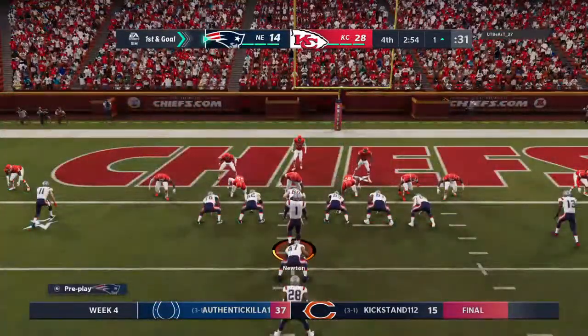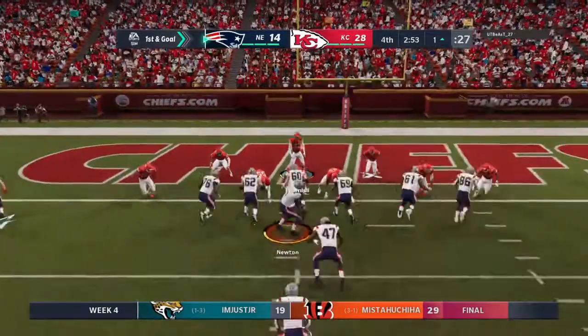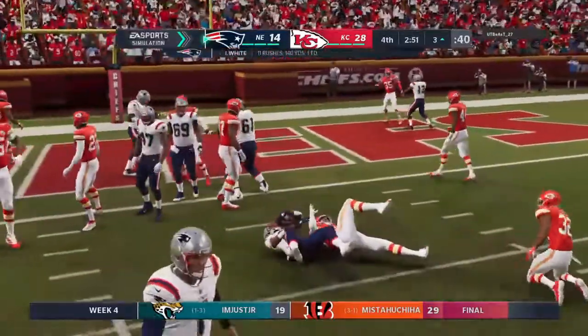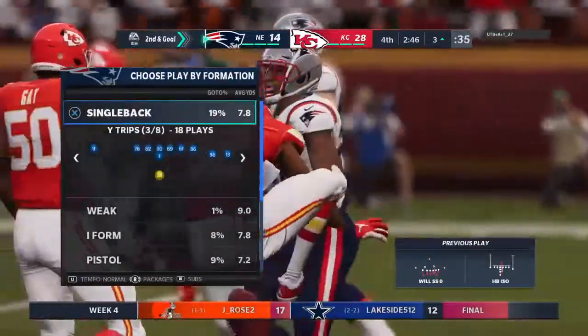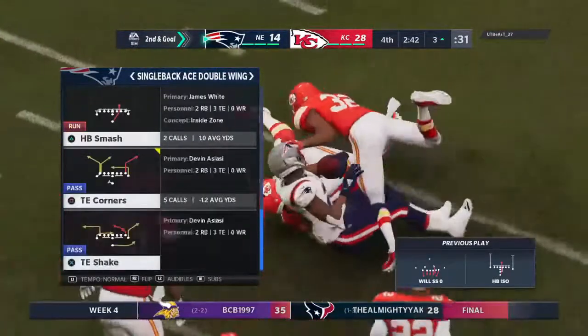First and goal, and they've got to be thinking a chance to get right back into this football game. They'll run. This is White, and maybe a measure of revenge there. He's had his way in this one, but this time they get him behind the line. Call it a loss of 2 on the play, and that'll bring up a 2nd and goal at the 3-yard line.